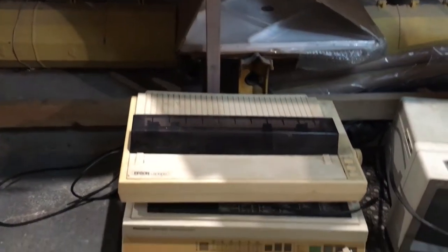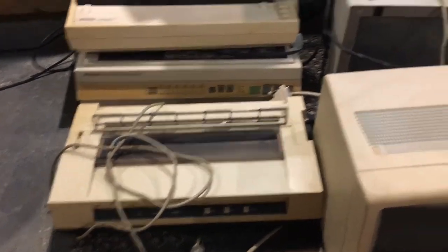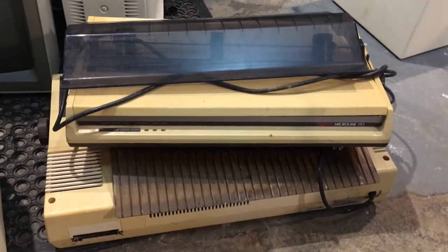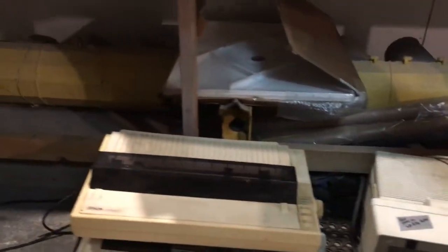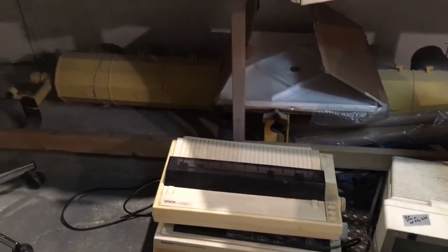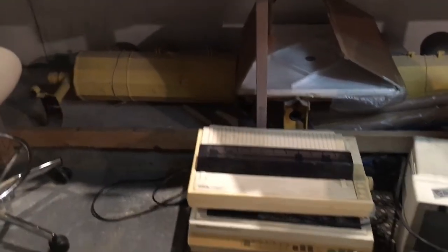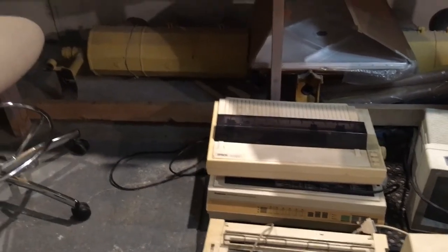So anyway, these six printers are all different brands, which I think is really neat. They said they power up, which I believe, and I bet most of them are serviceable. And of course, the nice thing about dot matrix printers is that they're still a thing. A lot of businesses still use them from the time that they were made in the 80s and 90s. And I think Epson still makes new ones.